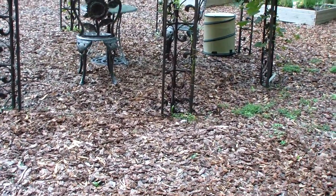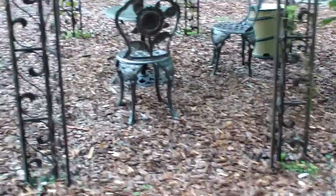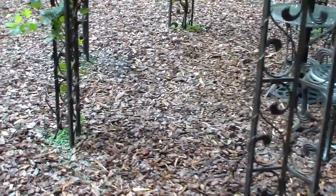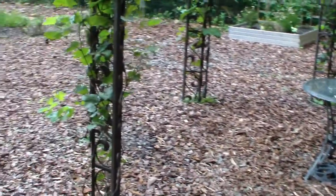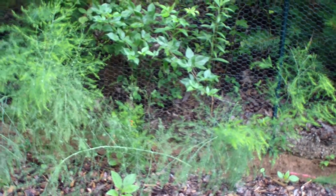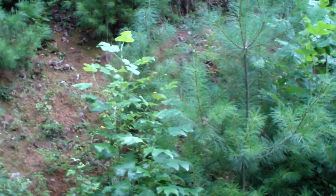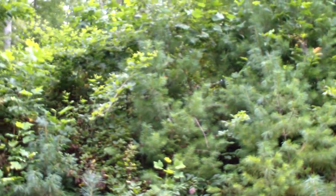On the frame of our gazebo are a number of different types of grapes. In the next year or so, those should start to show up. Usually takes a few years. Here we have asparagus. These pine trees have just grown wild. It's amazing how they're coming back to make up for the loss of the hemlocks.